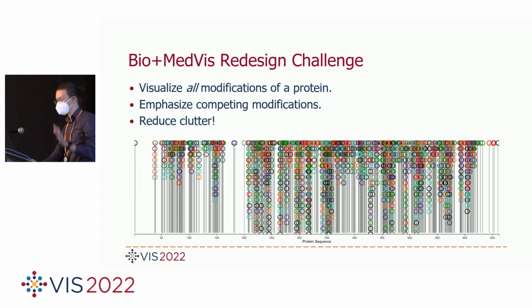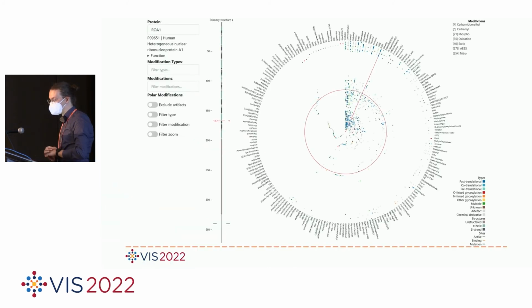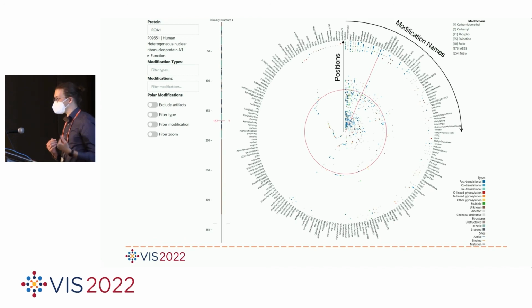I'll just dive straight into our submission because we've already had a nice introduction to the redesign challenge. Our submission came from the discussions and the sketches that we made for the main challenge that Jonas presented earlier. We ended up with a radial design where we show the modification names along the circle and the residue positions along the radius. Here, the beginning of the protein sequence is in the center and the ending is at the outside. The actual modifications are shown as circles in this space, and we've colored them using a color scheme that captures the category in the classification.